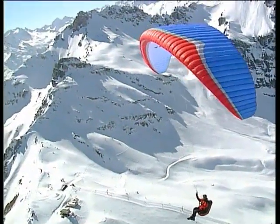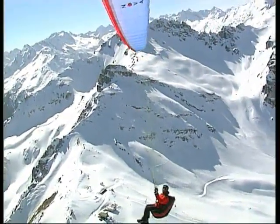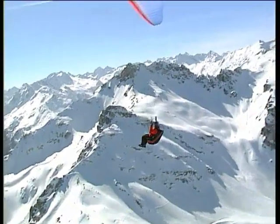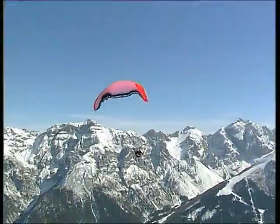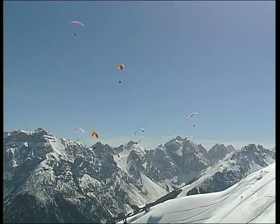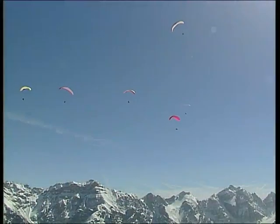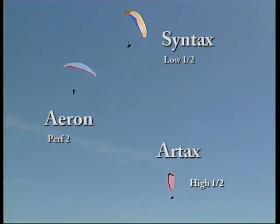In the following scenes, we will not only see how gliders in different DHV classes behave during some DHV-required test maneuvers, but, equally importantly, how pilot input plays a pivotal role in these quite common and possibly rather dangerous flying situations, namely asymmetric collapse, front collapse, and deep stable spiral. Maneuvers were carried out with 3 different NOVA wings in order to show the contrast in the different classes. The wings were a yellow Syntax, a low 1-2, a red Artax, a high level 1-2, and a blue Aeron, a performance 2 wing.